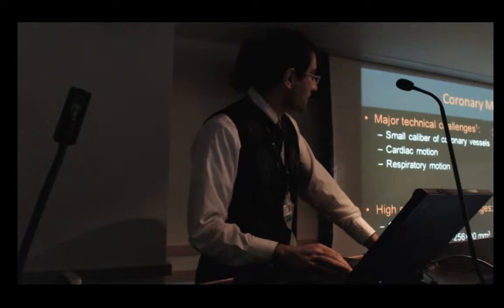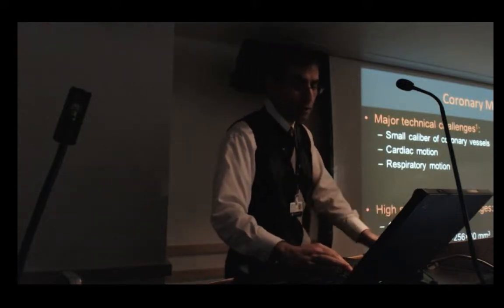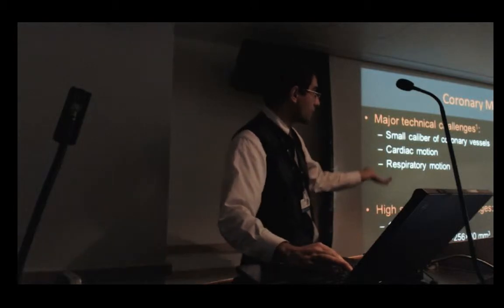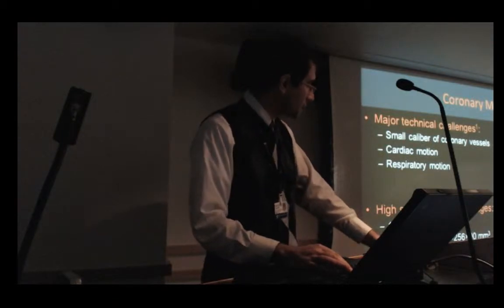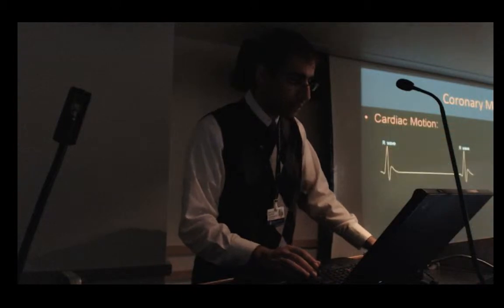And then plus that, I'm going to have the respiratory motion to correct. During the 2 minutes, we cannot ask our patient to hold their breath. It's going to be a very long breath hold. So this is the kind of respiratory motion that we are dealing with, which is mainly translational along the superior-inferior direction. So we have to compensate for these two. Let's see how we compensate for these two motions.